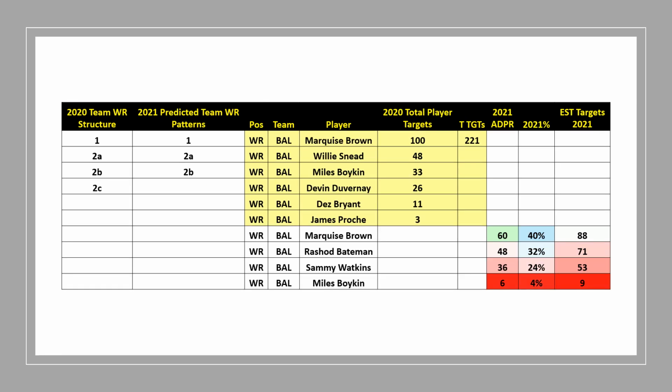Baltimore. Baltimore last year, 2020, was a 1 and in the 2A, B, and C, so they couldn't pick the second choice. And the second choice was not great. And the first choice was only 100 targets. Oh my goodness. So think about it. Gage was even, he did better than that. So not so good. For this year, they're thinking 1, 2A, 2B.